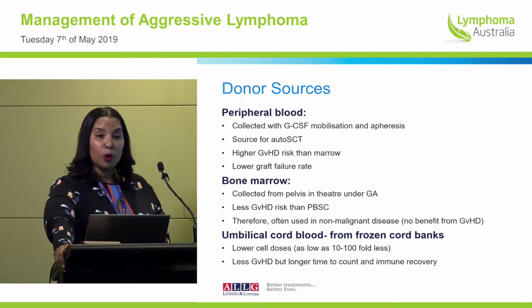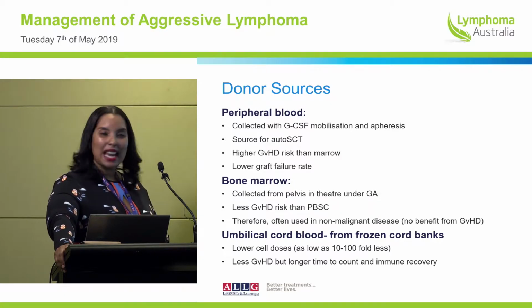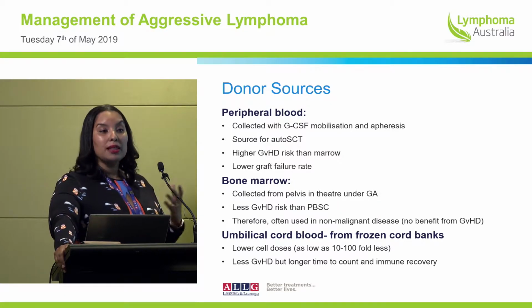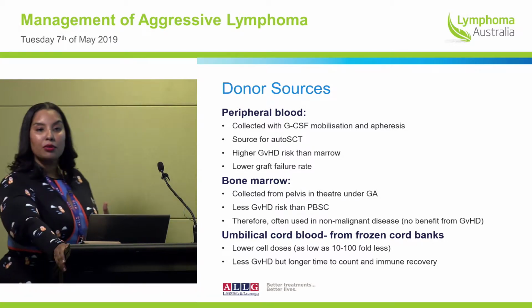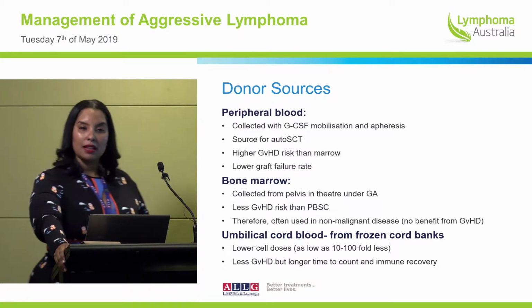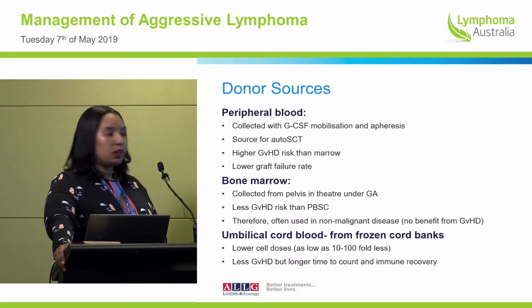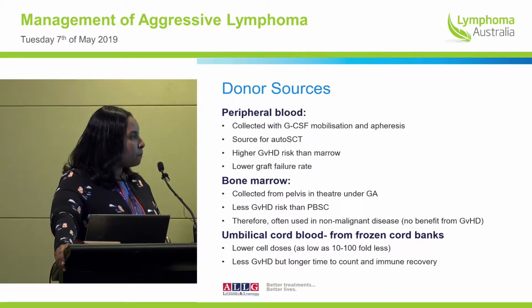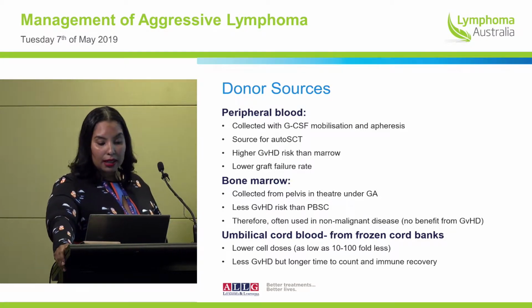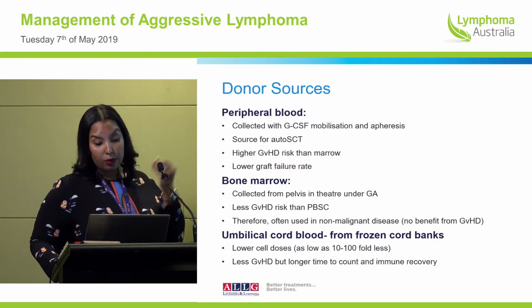We can do it from bone marrow, and we tend to use bone marrow when we don't really want any graft versus host disease, which tends to be in patients who don't have a malignancy. In malignancy we actually do want the graft versus host disease because that fights off the cancer that we're trying to cure. So bone marrow is not usually used in patients who have a malignancy. We tend to use peripheral blood stem cell transplants. And we talked about umbilical cord blood, which comes from frozen cord blood from banks.